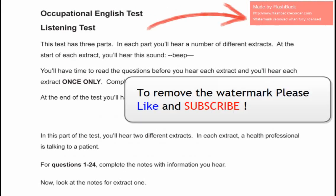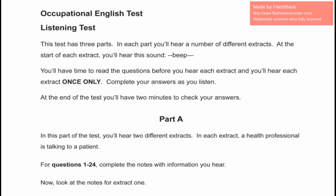Occupational English Test, Practice Test, Listening Test. This test has 3 parts. In each part, you'll hear a number of different extracts. At the start of each extract, you'll hear this sound.